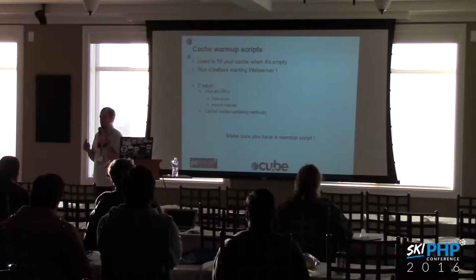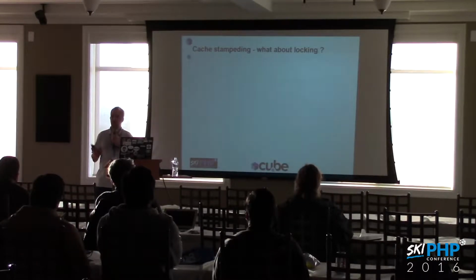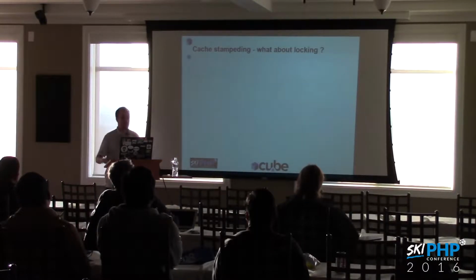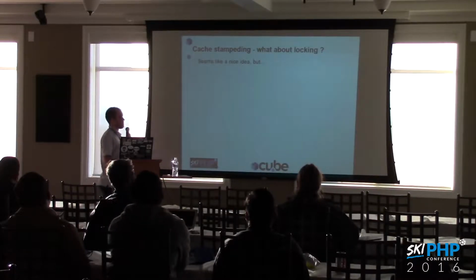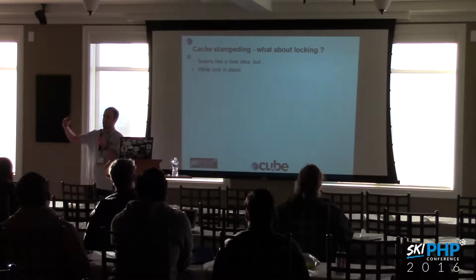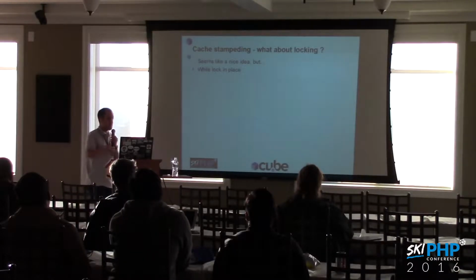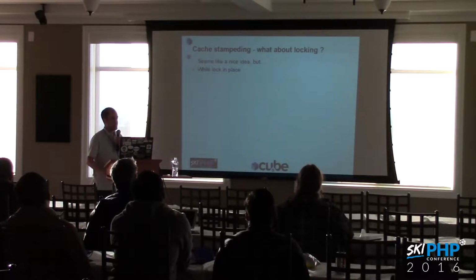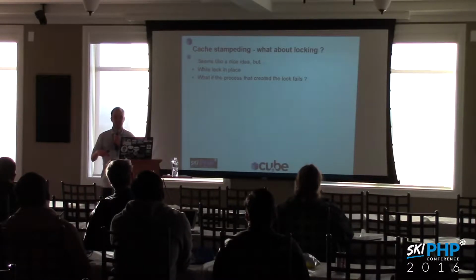Now you might wonder, what about locking? How about if we have a cache miss? I just put in a lock in place and then I tell everyone, don't run a query, I'm running the query and I will put it in the database, I will put it in the cache and then you can fetch it from the cache. That might be a good idea, but 2 problems. While that lock is in place, you're going to get a lot of hits. Maybe so many hits, 20 per second, that your Apache will start refusing connections. The other thing is, what if that process that created the lock actually fails and never releases the lock? Then you're in even more trouble.